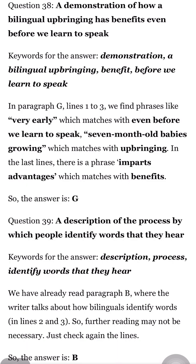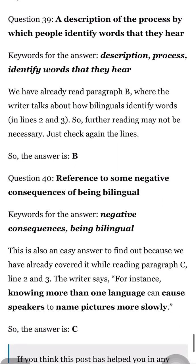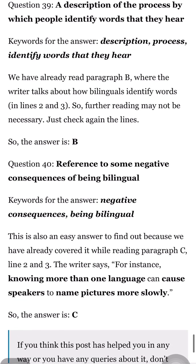Question 39. A description of the process by which people identify words that they hear. Keywords for the answer: description, process, identify words that they hear. We have already read paragraph B, where the writer talks about how bilinguals identify words in lines 2 and 3. So, further reading may not be necessary. Just check again the lines. So, the answer is B.